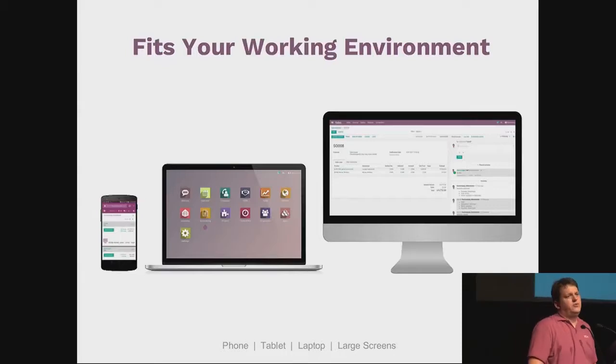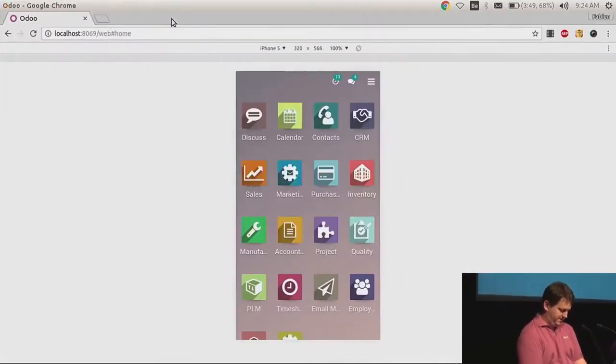But we wanted Odoo to adapt to the way you use the system. You know, in companies, some people are on the road, some people are working on a laptop, some people are working on large screen because they have 2 screens on their thing. So we wanted to benefit from that and deliver a user interface to user that fits all these environments. So we improved, of course, our mobile interface. So here is the new mobile interface.